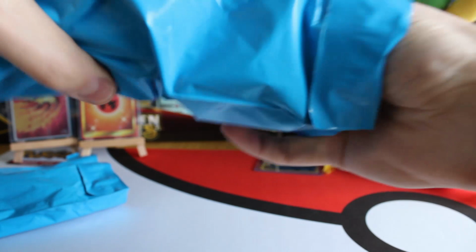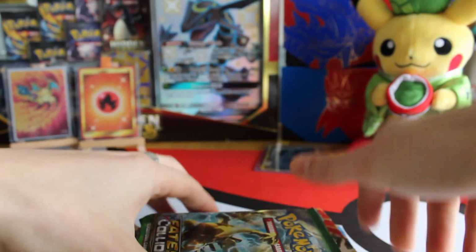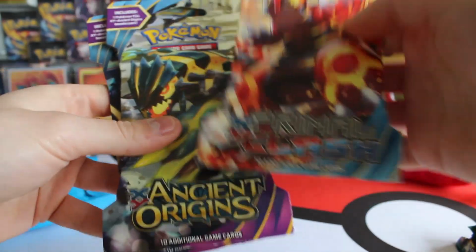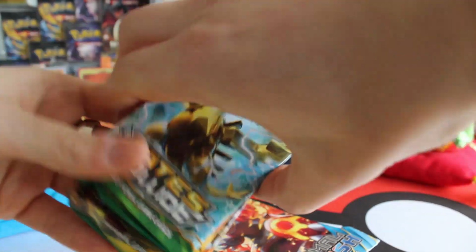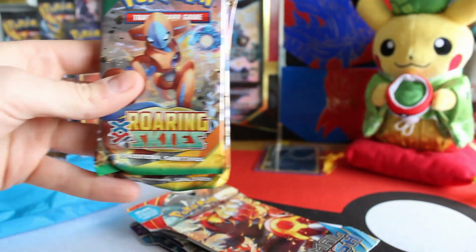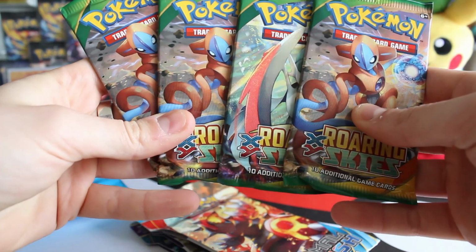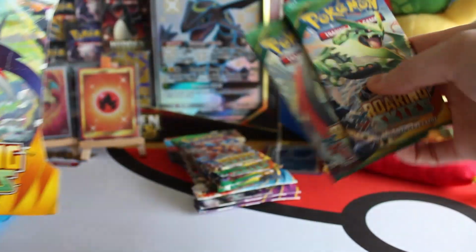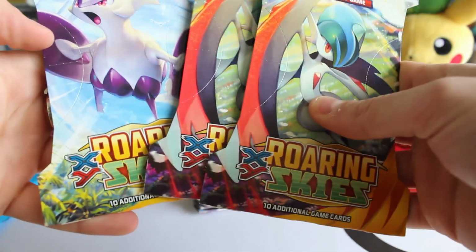So this is some sealed product. This is from some of my favourite sets from the X and Y era. I genuinely think the X and Y era is seriously underrated. Some of the full arts from the sets, so yeah, what we're looking at is Ancient Origins, Primal Clash, we've got those blisters there, and then I got a nice little bonus from the guy who traded with me. It was a Fates Collide pack, which is real nice. Might open that up in a sec. And then we have 4 Roaring Skies boosters. So yeah, that was the first one, and then the other stuff that he sent over to me is in here, which is, okay, more Roaring Skies. Yep, I do like that set. There's some really good Rayquazas in there. And then some more Roaring Skies blisters.